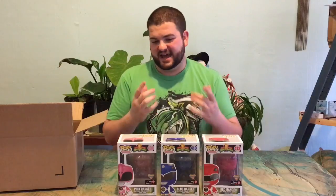Alright guys, well that's going to do it for these 3 epic pop vinyls. Again, these are the Morphing exclusive versions. They were exclusive to GameStop. For the most part, they are out in stores now, but they're a little bit harder to come by. So if you want stuff like this, I would definitely recommend in the future to pre-order them, which you can either do at your local GameStop or online.